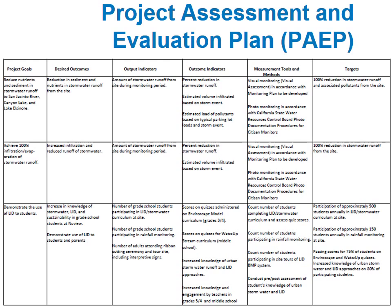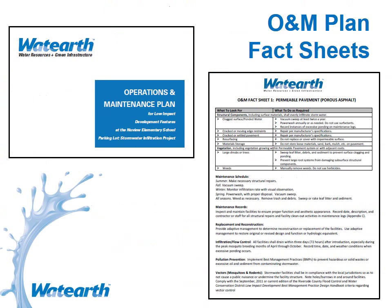The project also helps with hydromodification management to receiving streams, because we've controlled not only the rate, but also the volume, the excess urban runoff volume.